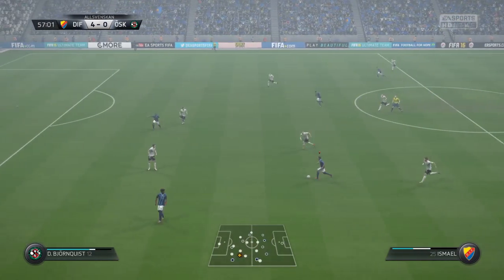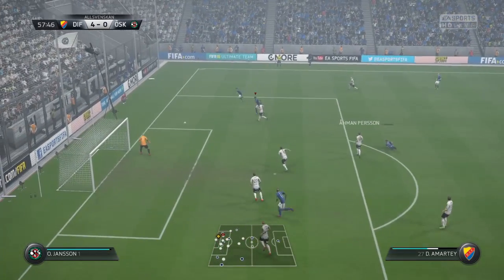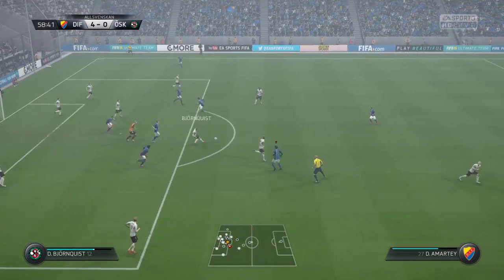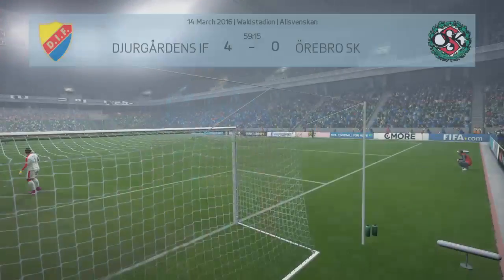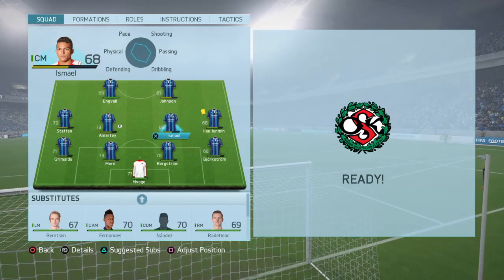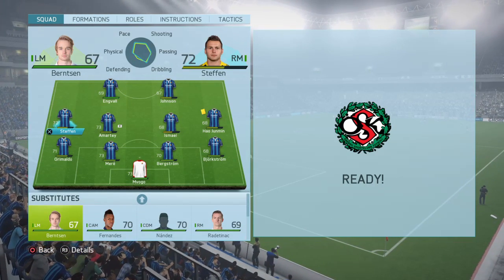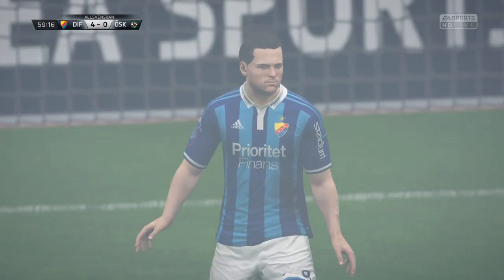Trying to keep the ball, not anymore. Useful block in those circumstances. He's taken a touch there off the defender. It will be a corner. He's got away from him. Goes for goal! Well, it wasn't a chance to really get in. Goal, but it was a chance to keep the ball.